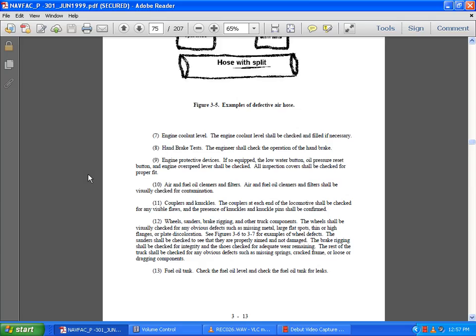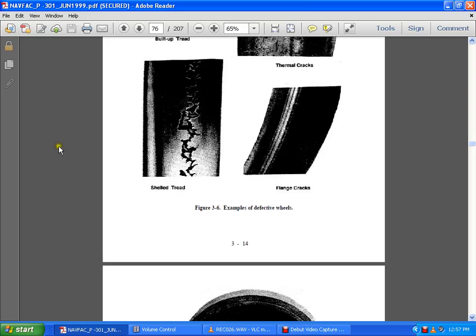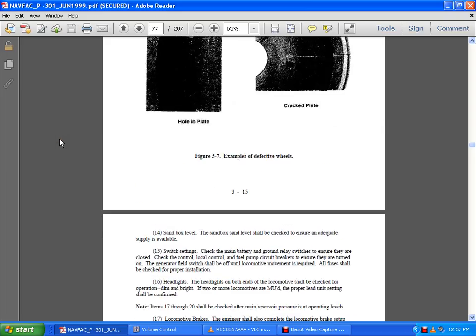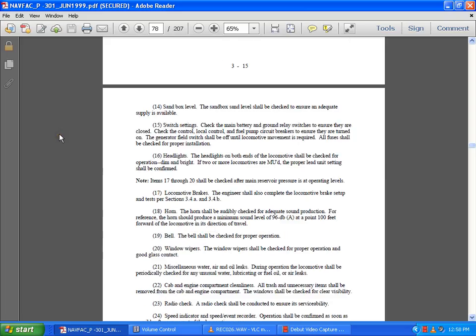The rest of the truck shall be checked for obvious defects, such as broken springs, a cracked frame, or loose, dragging components. Item 13, fuel oil tank: check the fuel oil level and check the tank for leaks. Item 14, sandbox level: the sandbox level should be checked for adequate supplies. Switch settings: check that the main battery and ground relay are closed. Close the local control, fuel pump, and circuit breakers. Ensure that they are turned on, that the generator field will show, and remain so until locomotive movement is required. All fuses shall be checked for proper installation.